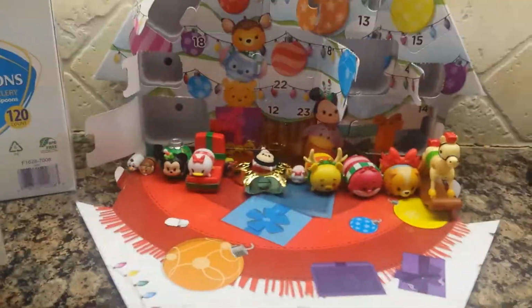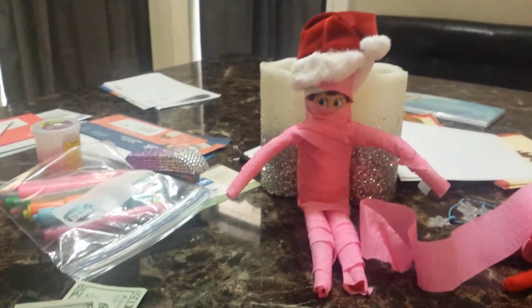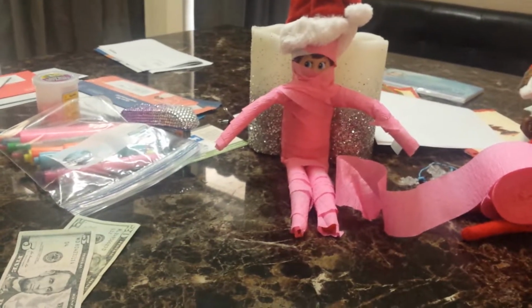And so, I'll be right back, because I have to go over to the elves real quick. So here they are, Samantha and Nick wrapped Sammy up in streamers for some reason. So now Sammy's a mummy. And, yeah. So, that's really funny.